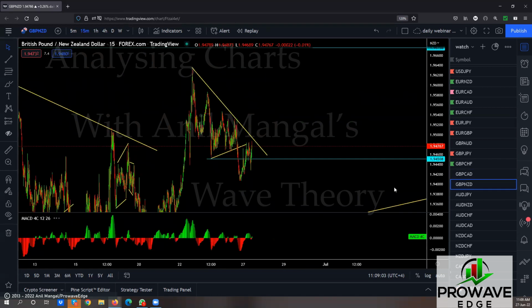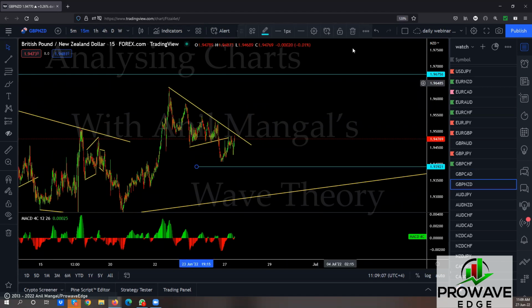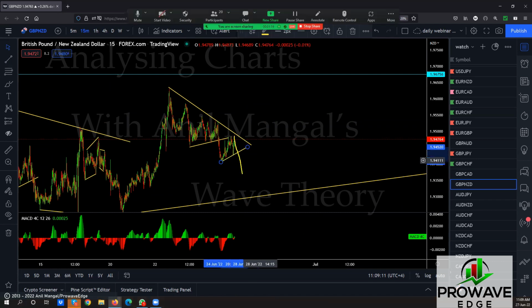Pound New Zealand. This is going to drop one more. If you sold, you close that trade for positive. There's another flat here. It will probably drop one more. I don't think we want to sell it now, right? We were in this structure. It's going to come here and then you get one more up there. Let's look for the buy.